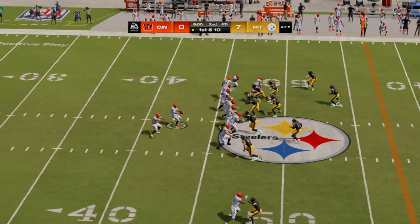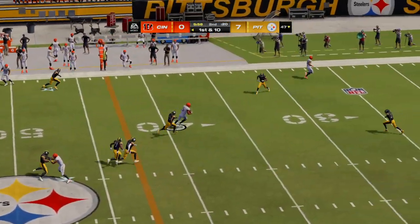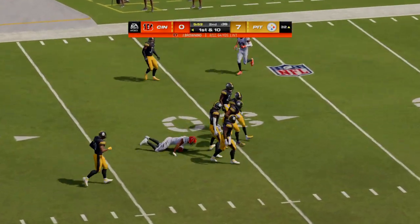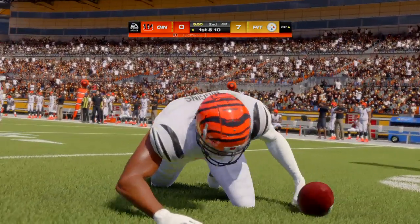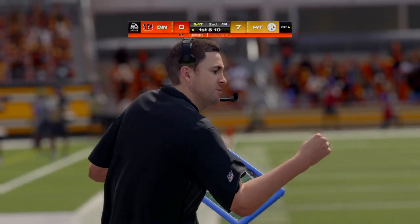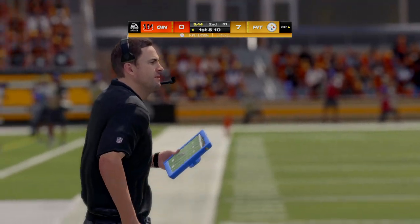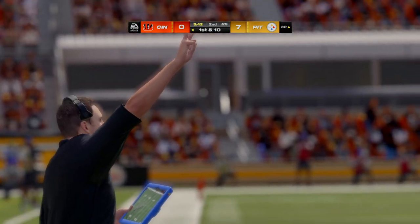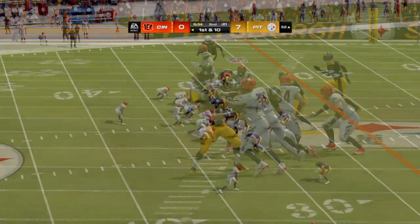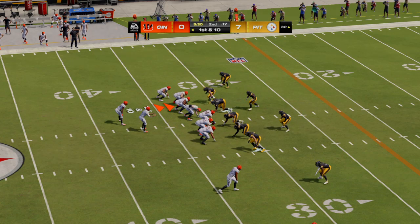Start of the second quarter, and it's the Bengals in control of the football as they've got it with a first and 10. And he takes this one down almost all the way to the 30. The end result, 21 yards. You can see the time and effort and thought that they put into their passing game, because it was evident right there. It looks like a simple pitch and catch, but you and I both know that they have planned for this and worked hard to make it happen.